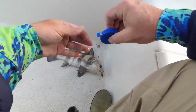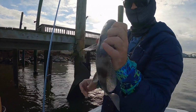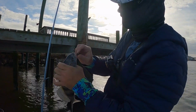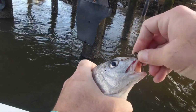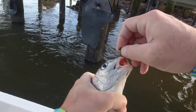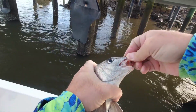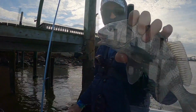Ooh, 13. All right, so he's so close. He's got to go back. Check him out. Got him right through the nostril there, one of his nostrils. Ouch. He sucked that up. He's like, that smells good. Sucked it right up in there. Well, put that guy back in there.